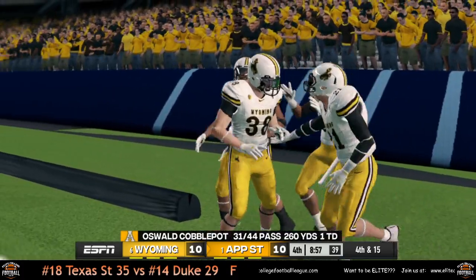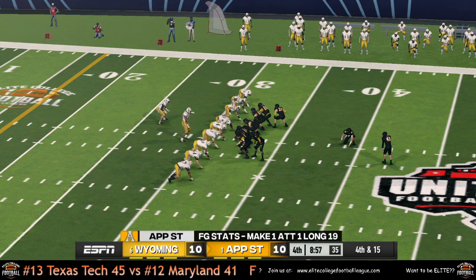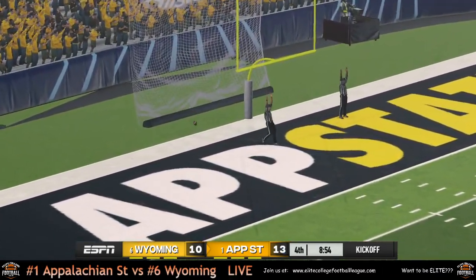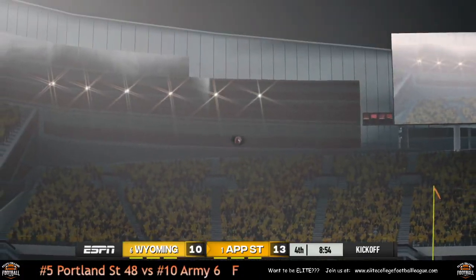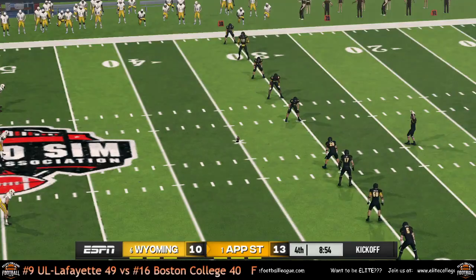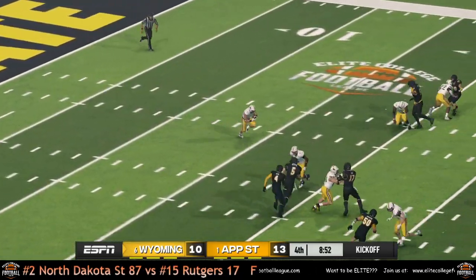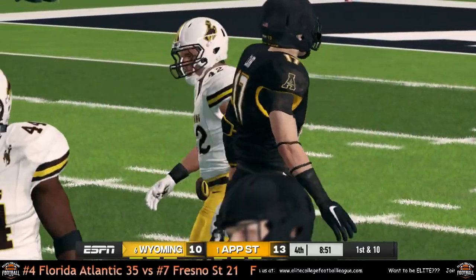And almost another fumble, but they get pressure, a hold, and that should be a long field goal. Let's see, kick is up. Good. Great kick out there for App State to gain momentum on. They drove down the field and it ended with a field goal. But that's got to be a win for Wyoming, holding them to a field goal. Yeah, and getting a touchdown though would be huge. Oof. McFly though with a 24-yard return.